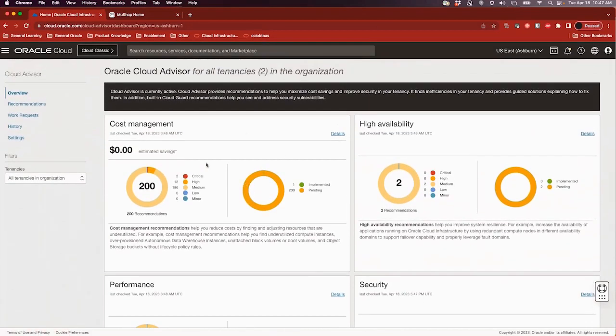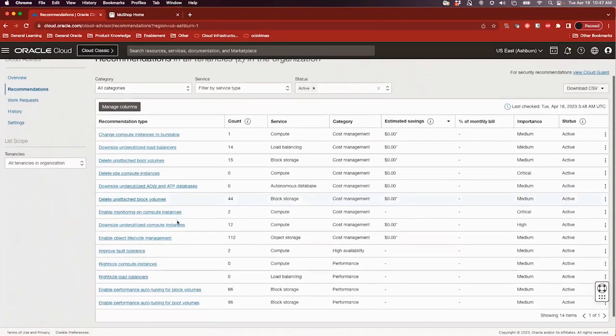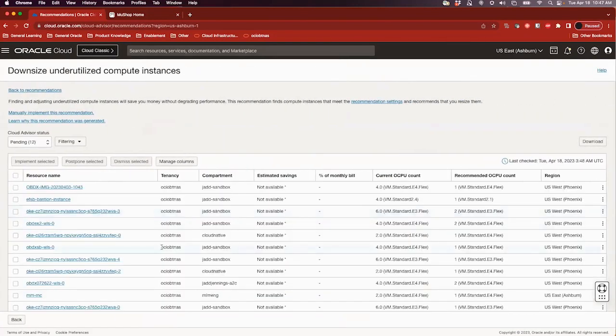So if I go into the cost management details and view the different recommendations, unfortunately, my permissions don't allow me to see the actual cost savings, but every recommendation will have an associated cost saving with it as long as you have the appropriate permissions to view that information. If I go into recommendations, you could see some of the different things that it is looking at to potentially save you costs within your environment. And one that I want to double click on here is, it says, downsize underutilized compute instances. So what this has done is scanned my tenancy to find compute resources that have provisioned more OCPU than are necessary based off of its activity.